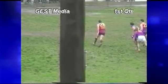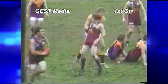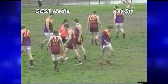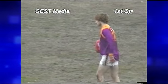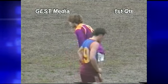Good pressure there from the Belmont Lions side. And was just outside the top of the square. Handball goes back now with Smith. Advantage has been paid, but a free kick to Cashel for holding. No, called it a throw. Throw, was it? Yep. And Aaron Cashel from about 20 metres, almost directly in front, a chance to give Thomson their second major for the afternoon.